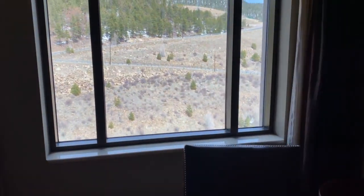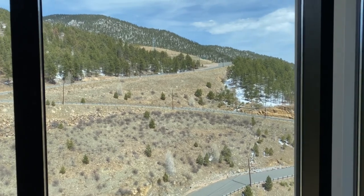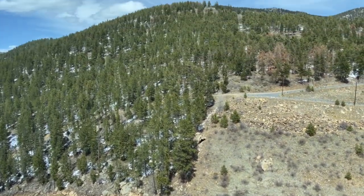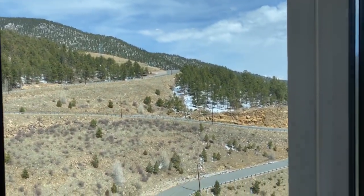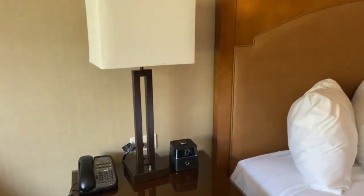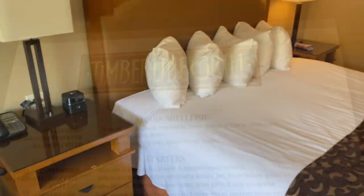And then let's see what our view looks like on this one. So there's two sides to the tower. You either get the mountain view, which is what we ended up getting. Nothing too crazy going on over here. Lots of trees, really pretty spot though. And then on the other side, you have a view of town, which is actually Central City and Blackhawk go together. But otherwise, it's a pretty standard room. And then actually over here, you have a clock radio with a bunch of plugins for your phone. But that's the room tour.